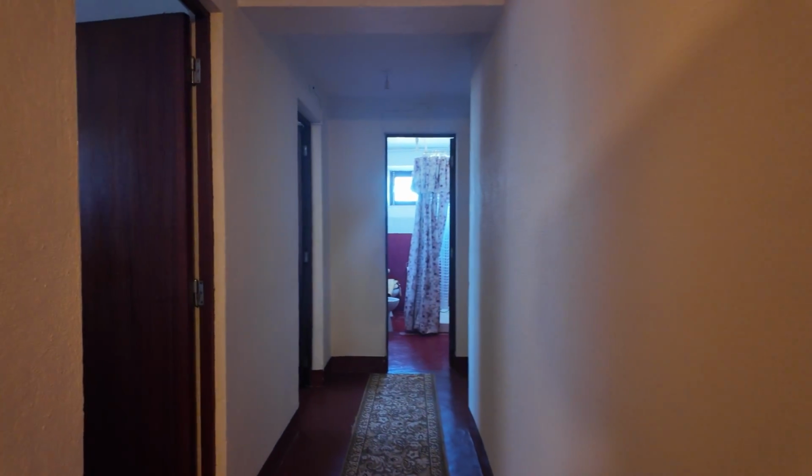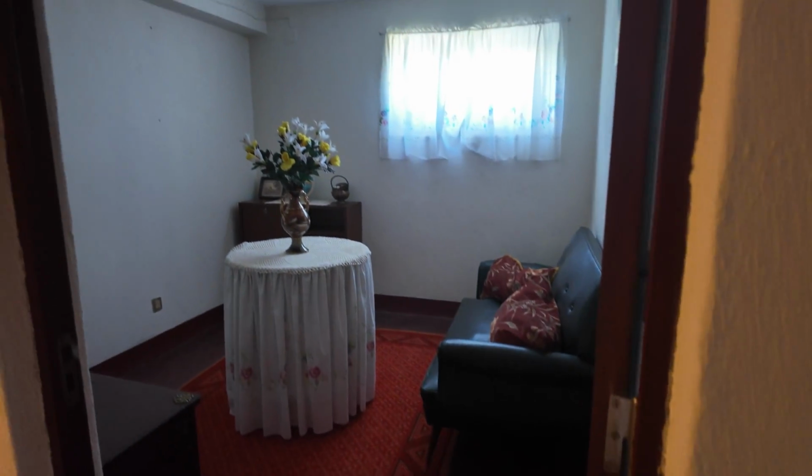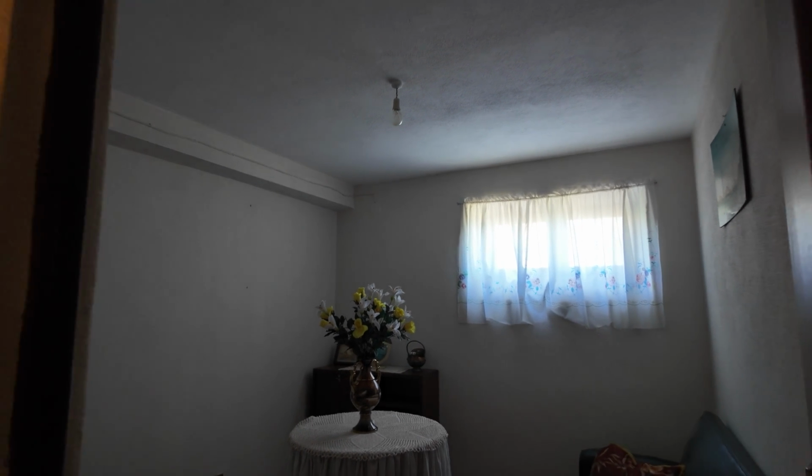Now this room, we didn't have the key to open up this room, so I have no idea what is in this room, but we do have this extra room over here. The passage continues. We don't have the parquet flooring. We have like a cement floor in here, but it's all in good condition. This is like a little sitting room. I haven't really opened up curtains and stuff down here, so hopefully it's visible.